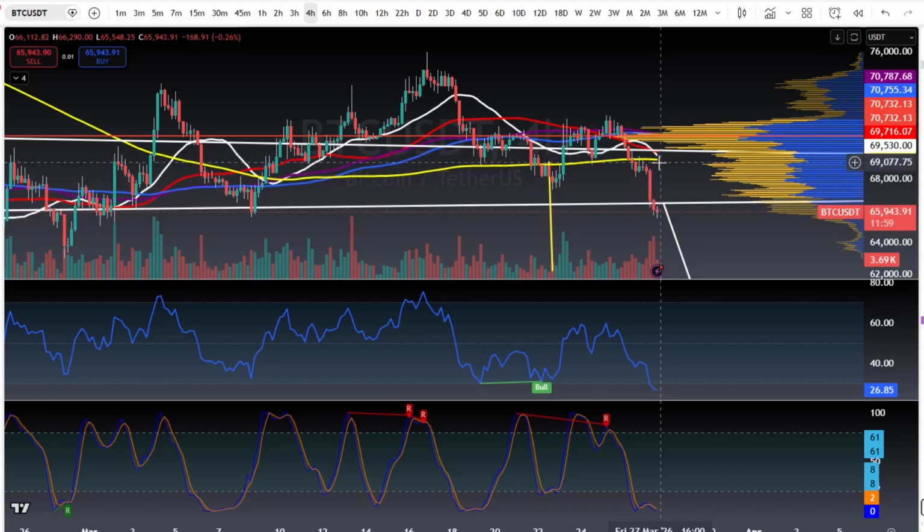We could bounce up. I'm kind of far away from the 21 moving average that's currently at 69,530. So we could still bounce up and then from there roll over. Told you guys about this double top pattern that fully played out. We even got more than the measure move.